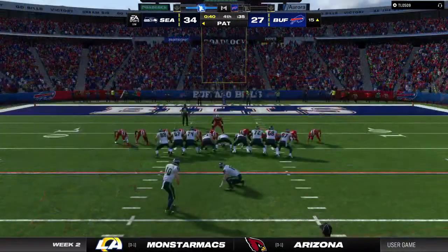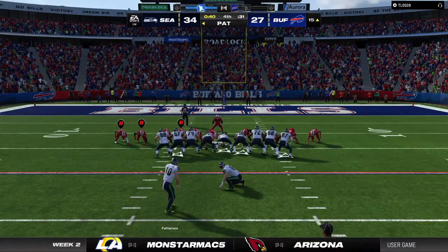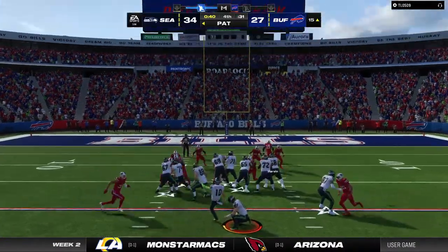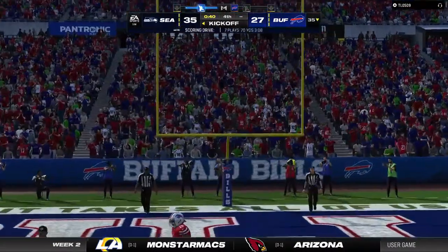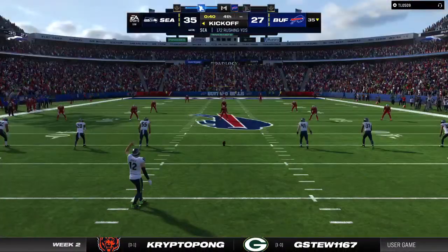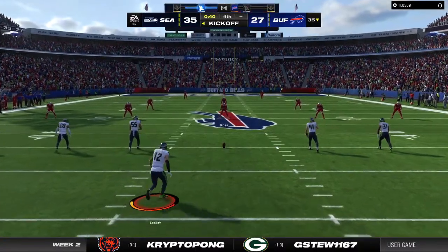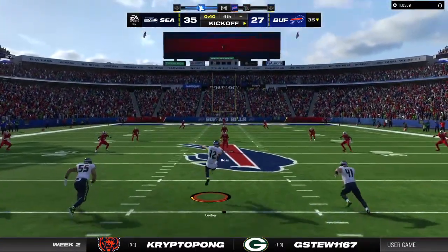Yeah, a little decision to be made. Patterson now for the extra point. And with that, the lead is up to 8. Out is the kickoff unit as they run up and send this one away.